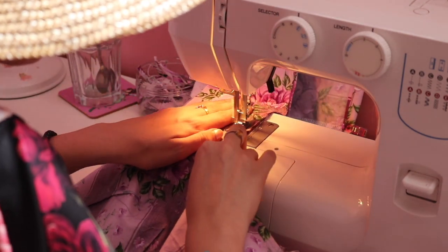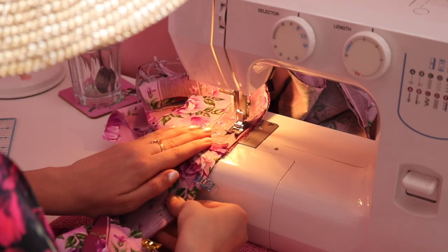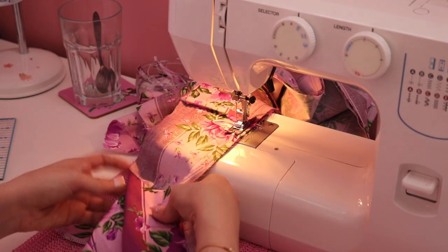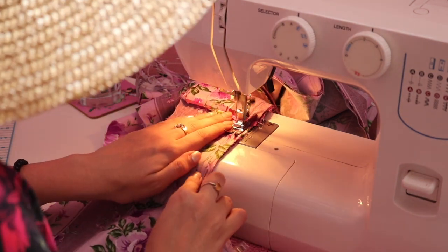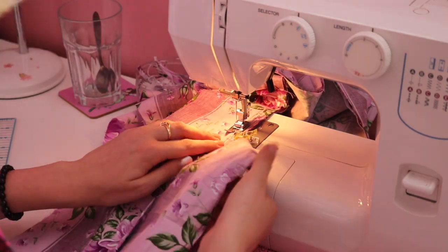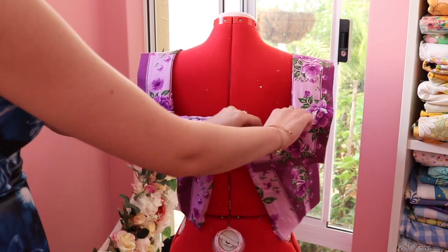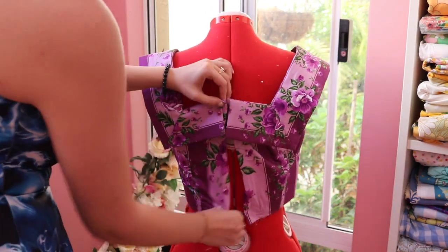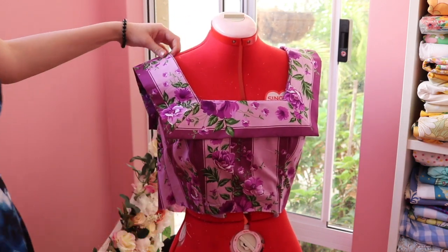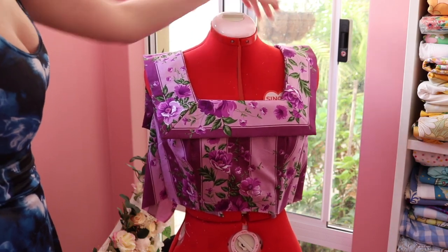Wearing my sewing hat, here I am attaching the front and the back to the facing and basically putting my whole bodice together. You can see this is the back section, and once this is done, all I had to do was iron it and check how it's fitting on my dress form. I was quite happy with the fit, so I think it is now time to move on to the skirt.